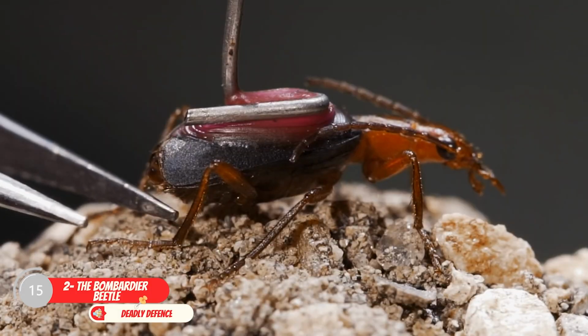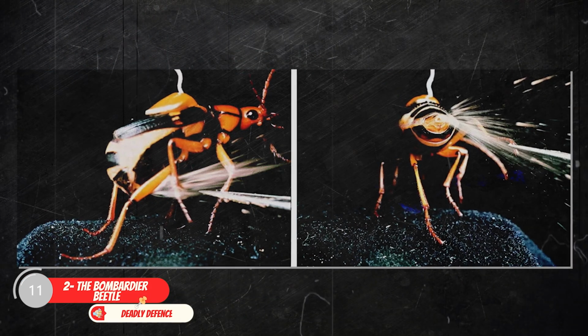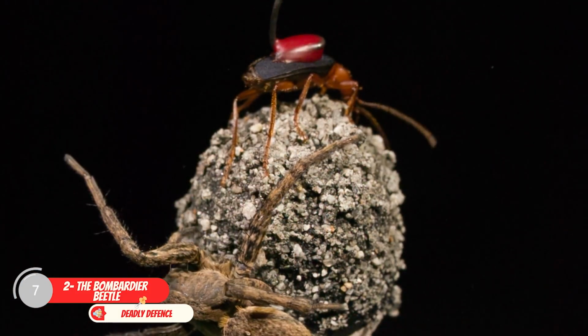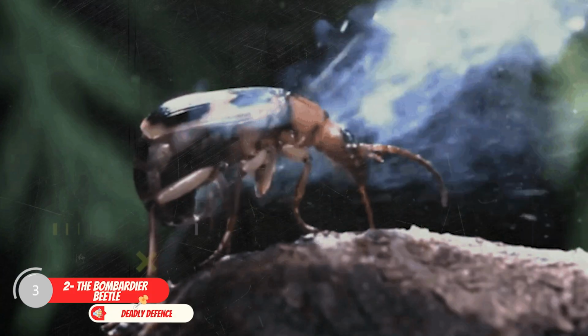exothermic reaction that heats the mixture to the boiling point and propels it through a narrow abdominal opening with explosive force. This spray is aimed with some degree of accuracy at the attacker, and it can kill other insects or startle potential predators into backing off. The spray is also irritating to the eyes.